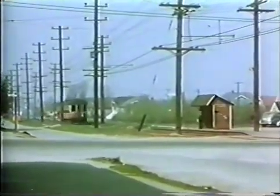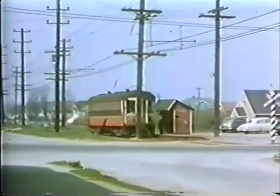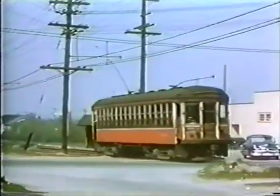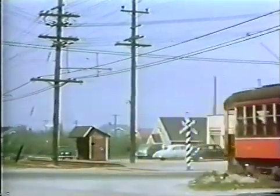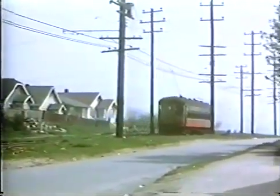Oh, he's coming up to Renfrew Street. There's the station ahead at Renfrew. This was all single track here, and half the time the stations were on the wrong side, and the motorman had to guess where the door was, but they got pretty slick at it after a while.